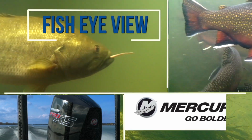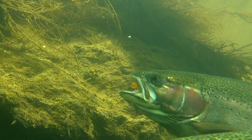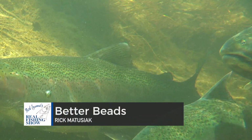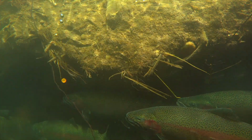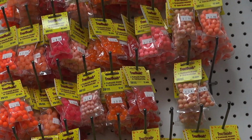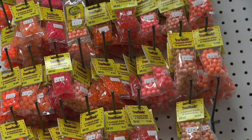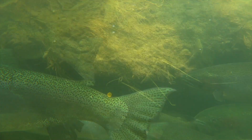Go boldly. 20 years ago, we presented a Fish Eye View discussing the value of beads in fishing. Since that time, the use of beads in trout fishing has literally exploded. So much so, in fact, they're now the number one bait for steelhead. Every tackle shop these days carries a mind-blowing assortment of colors and sizes. Ceramic, glass, and metal beads add to the choices. You can even purchase them in bulk at craft supply stores.